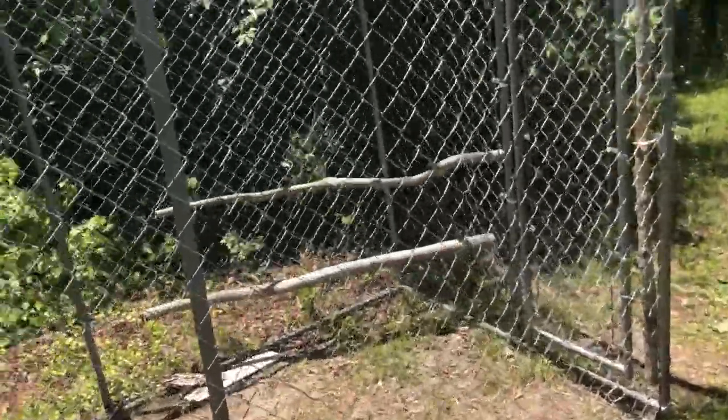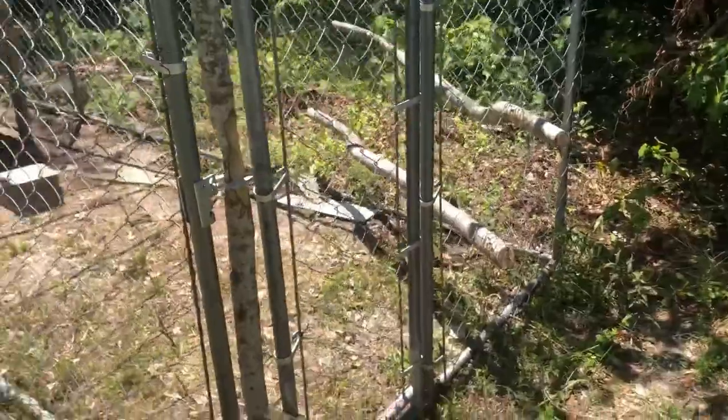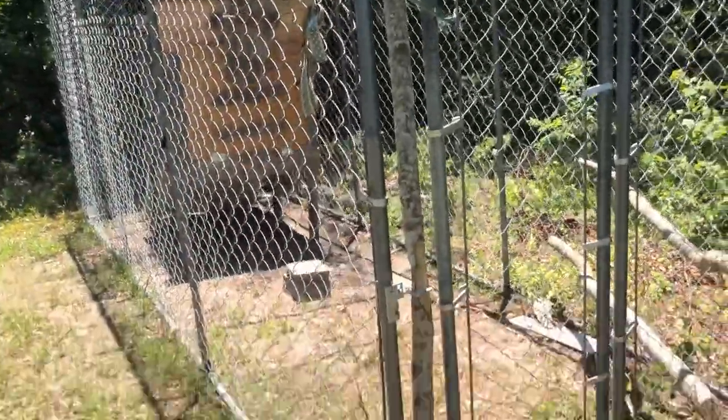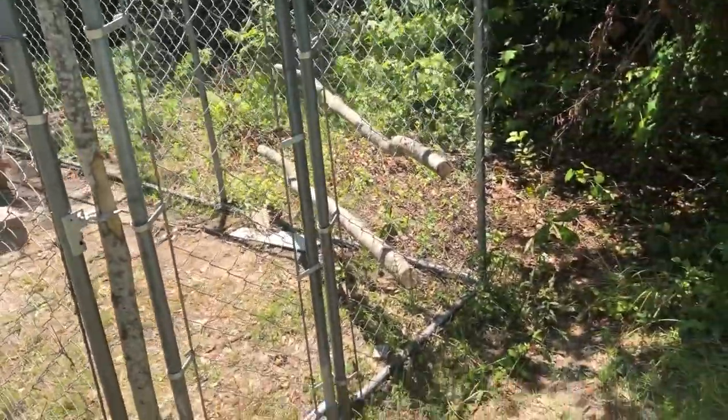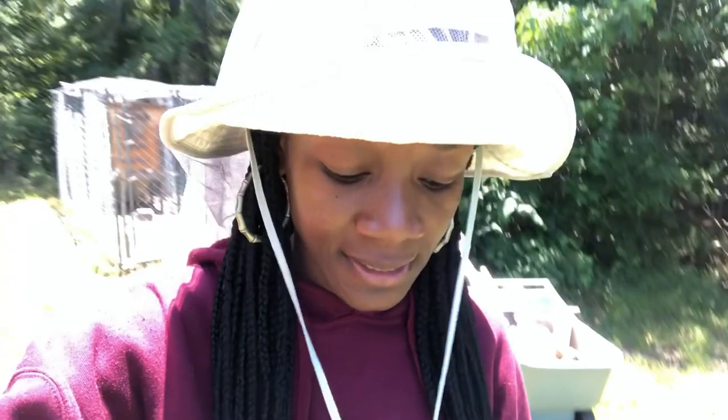But I think they'll like it in here better than the cat cage. They're producing eggs, at least 2 to 3 eggs a day. They don't seem to be under immense distress.